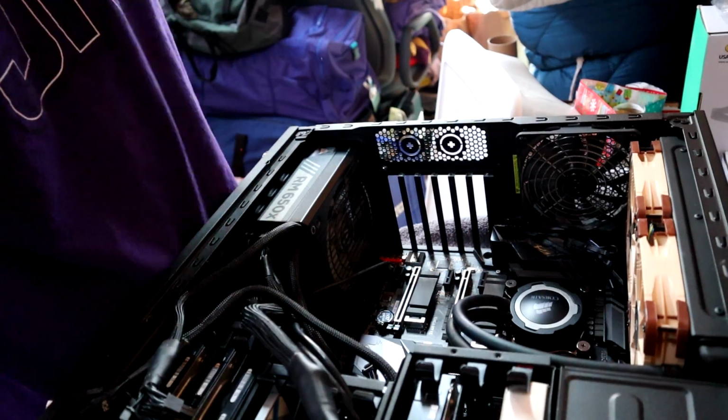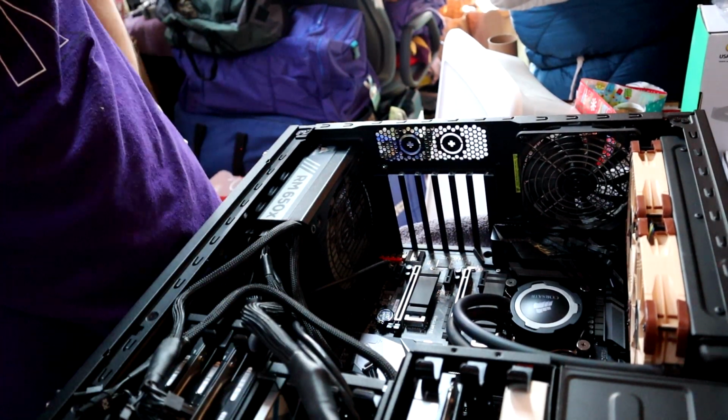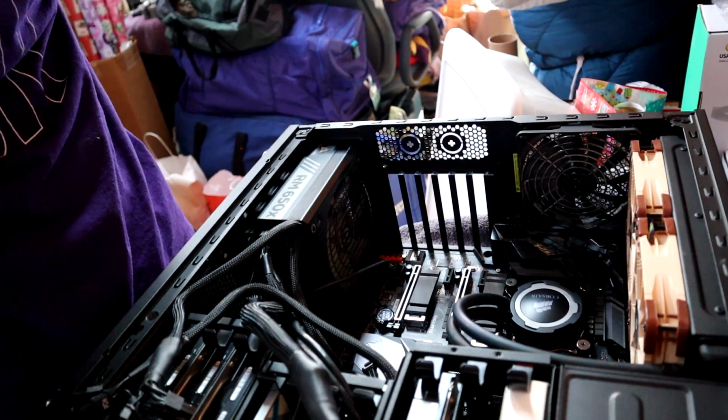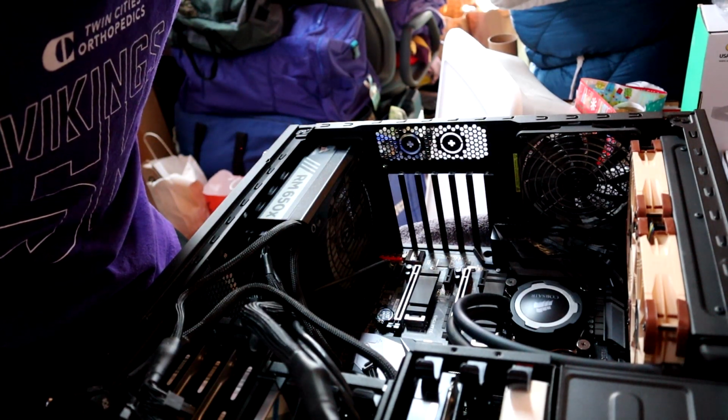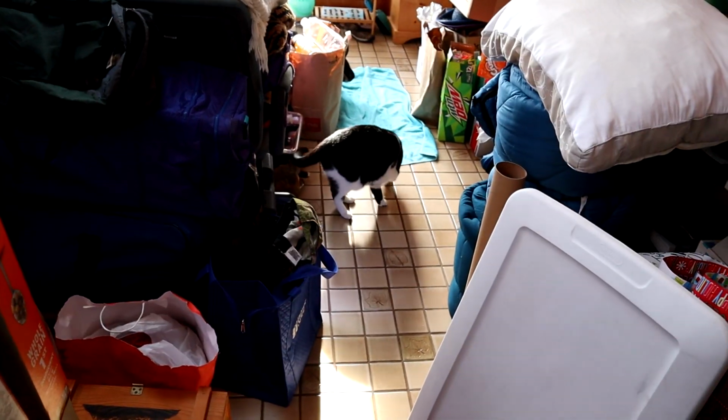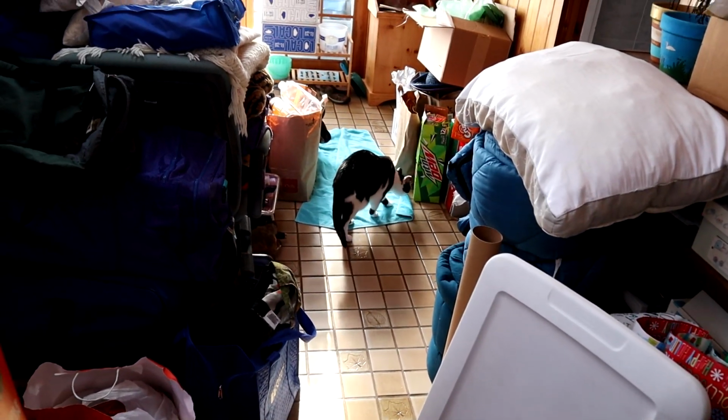Cool. Alright. CPU cooler is installed, plugged in. This fan's plugged in. That can't really go anywhere. That's fine. I guess I'm going to put some graphics cards in or something. I'll get back to you when something interesting happens. It appears I have a helper. Oh.